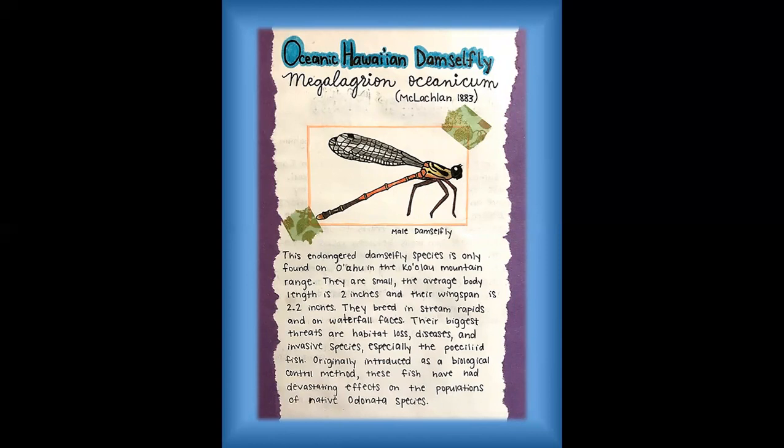So this picture here is of a male damselfly, and you can tell the males and females apart because the males tend to have really striking red and black markings, whereas the females are usually a pale green color. So these damselflies breed in stream rapids and on waterfall faces, and then they lay their eggs in the plants that grow near these bodies of water. Their biggest threats are habitat loss, diseases, and invasive species, especially the poecilid fish.